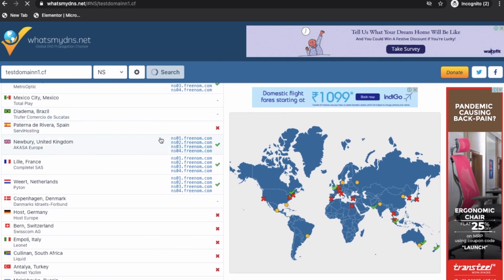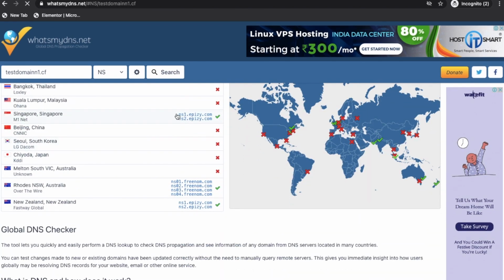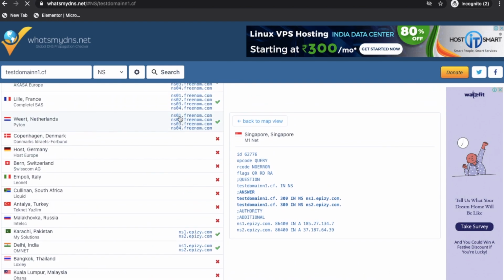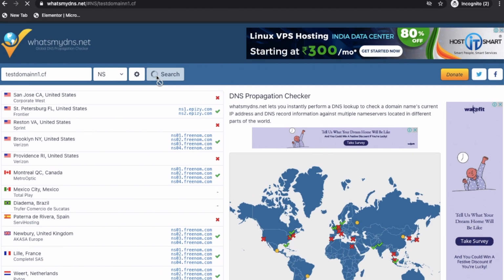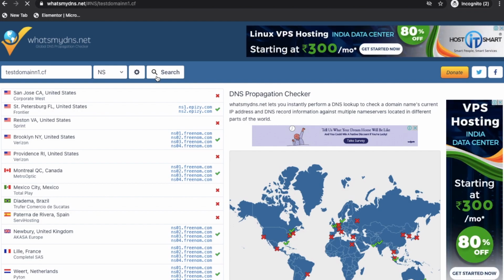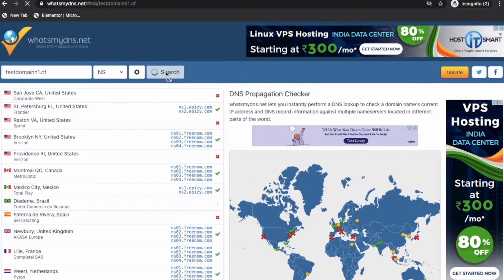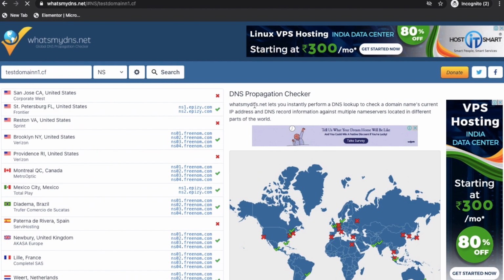So now as you can see, it's ns1.freenom.com. So it's not propagated yet, but here you can see at some places it's coming ns1.apz.com, which means the propagation process is in progress. Sometimes, in rare cases, it propagates very fast, in 5 minutes only. You can check, it's propagating very fast. That is insane.